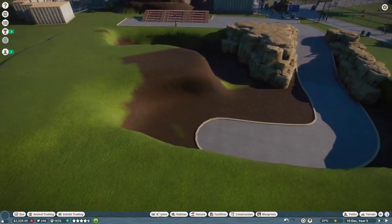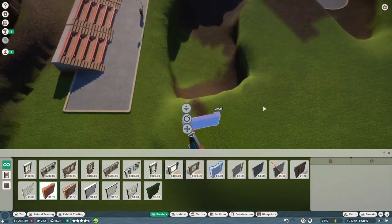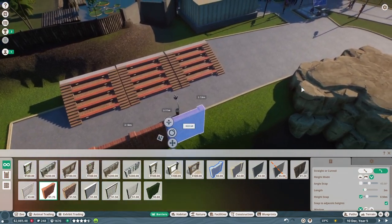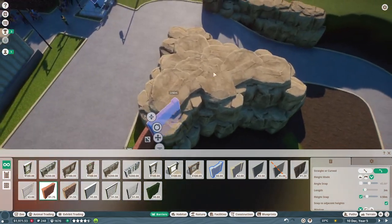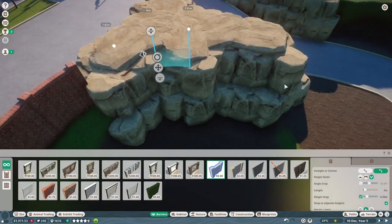Alright. Let's start with the barriers. Seals will be on the thumbnail. No doubt about that. Hopefully I could get that nice glass from the aquatic pack. That stuff's good. And have this as invisible. Actually, no, that wouldn't work with the water.